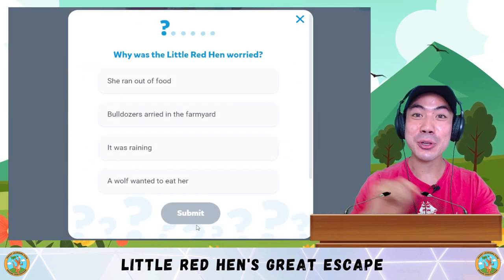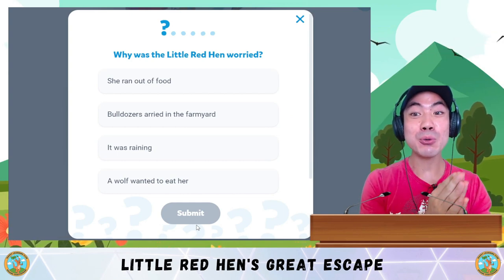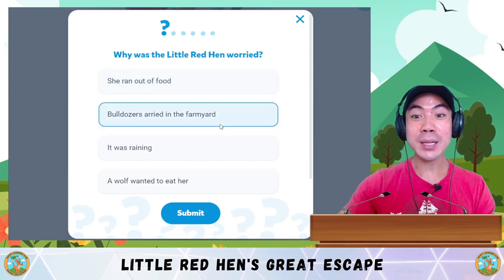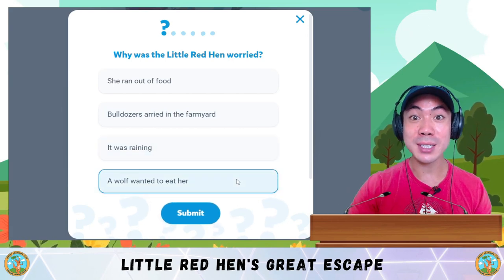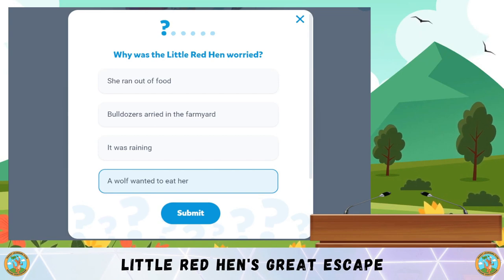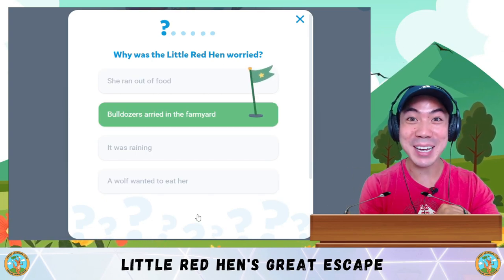Now it's time to do the comprehension questions. Question 1. Why was the little red hen worried? Was it A, she ran out of food? B, the bulldozers arrived in the farmyard? C, it was raining? Or D, a wolf wanted to eat her? What do you think? I'll give you a moment. The answer is B, the bulldozers arrived in the farmyard.